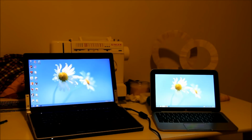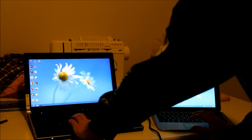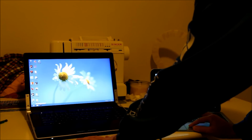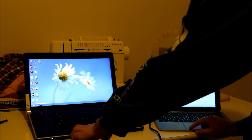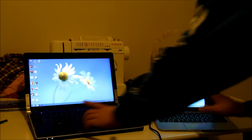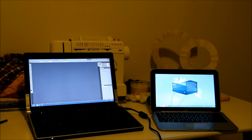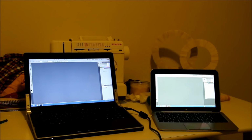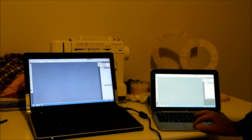Alright, time for a little more demanding challenge. Let's open Photoshop at the same time on the i5, Dell XPS, and the Clover Trail HP NVX2. i5 certainly the first there. And Clover Trail. So yes, it was slower, but honestly, I don't think it's that big of a deal. Let's see, what do we have here?